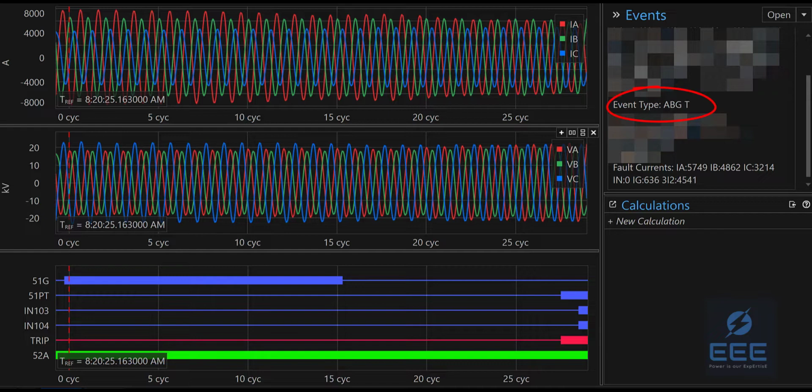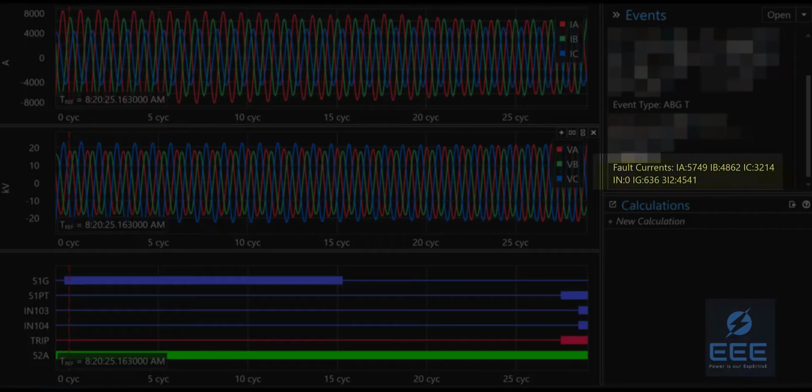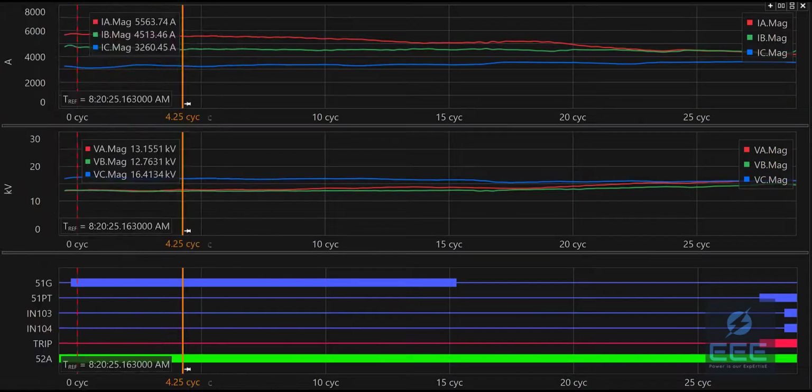Look at the peak current magnitudes. We could argue we have a 3-phase fault. Let me insert the magnitude data. We see currents are respectively 5000, 4000, and 3000 amps. Voltages are 13, 12, and 16 kV. Now, finally, we can see the trip here at the end. That red trip block color is showing up here. The breaker is still on because it is 3-cycle breakers.